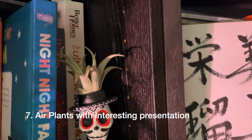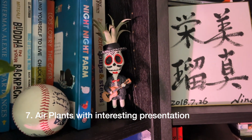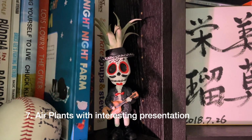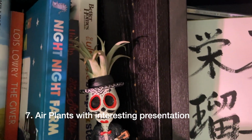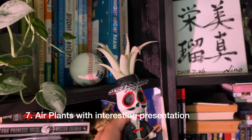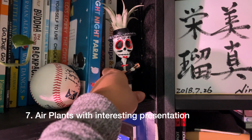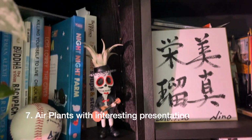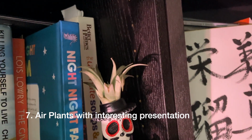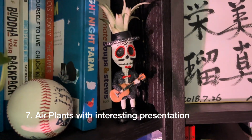I'm not really a big fan of air plants, but I do love the fact that you can display them in really weird ways. This was a clearance item post-Halloween at the grocery store, and I love this. I think it's so cute. I love that it's in his hat and that it's very gothic and dark, and you have this little plant coming out of his head. I am terrible with air plants, so who knows how long this will live, but loving the display of that.